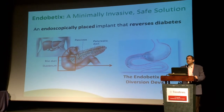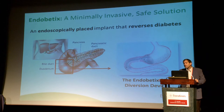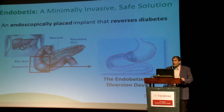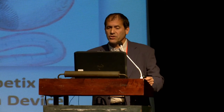We're developing a minimal invasive device that is implanted endoscopically in the small intestine. You can see a small picture of the device here on the right-hand side. Once implanted, the device basically diverts the bile fluids and prevents those fluids from mixing with the partly digested food. Now, I would like to show you a short animation of how the device works.